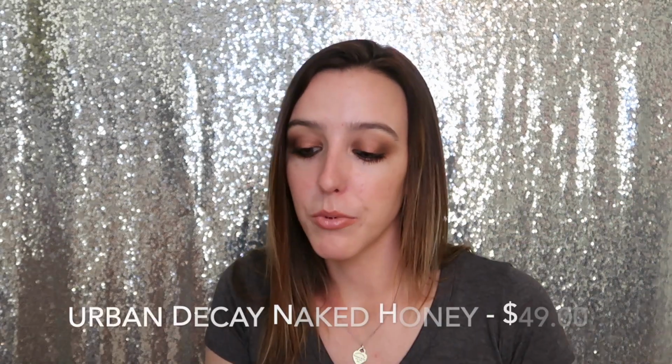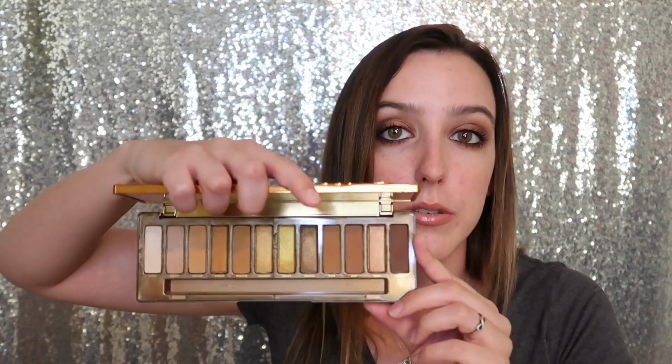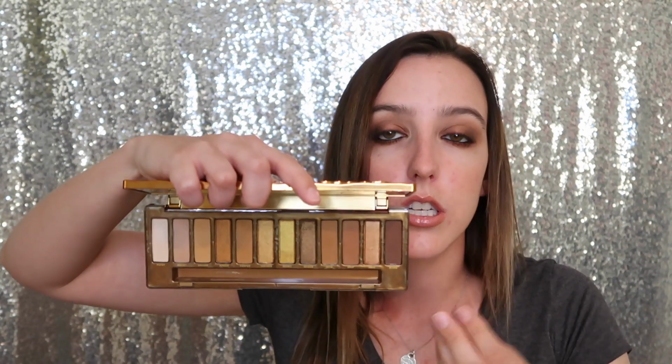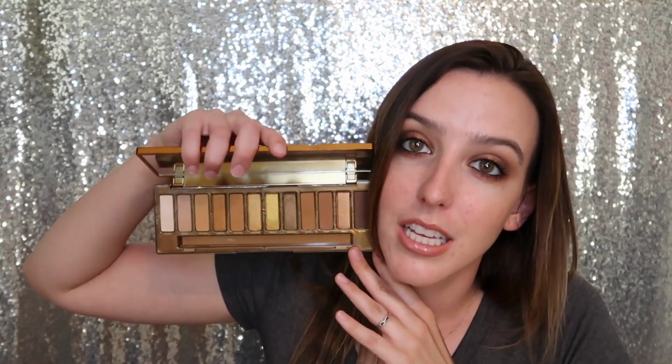Then we have the Urban Decay Naked Honey. As soon as I saw this, honestly, I was in love. This is what I wish the Naked Reloaded palette would have been, and I'm glad they came out with this, but I just really love these honey golden neutral tones. Again, it's an everyday palette, but I am really impressed with the formula of this, and I really do love it, so I would recommend it. And I think it is just really pretty.